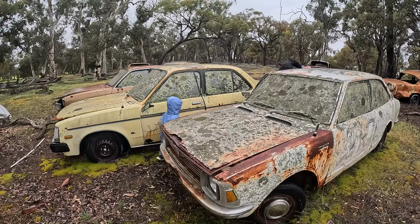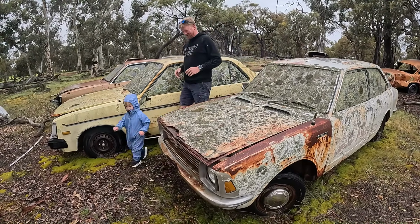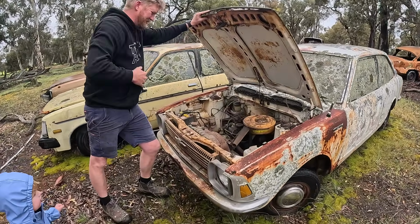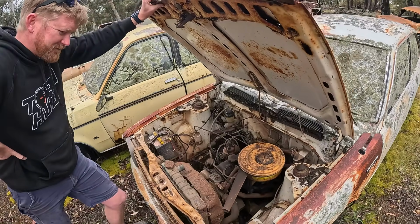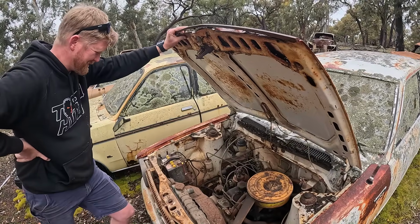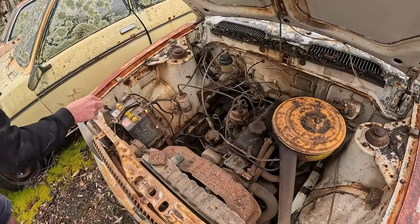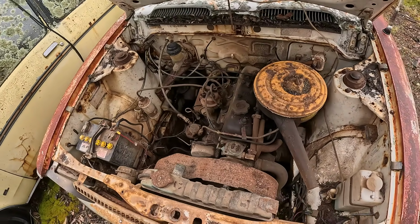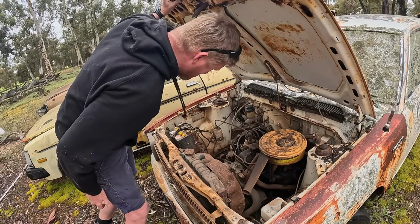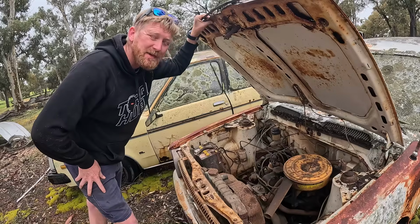Oh, still works. Watch out. Do you think we can get this thing running? It's obviously been parked up a while, but it's missing a top radiator hose and the thermostat housing. So maybe it's been cooked. Don't know.